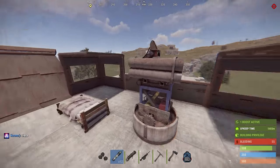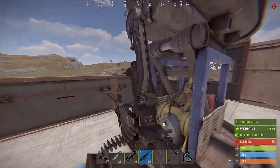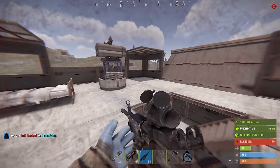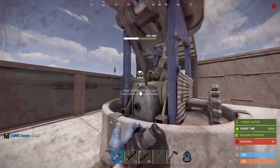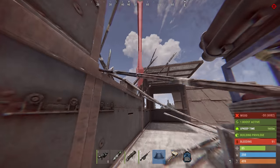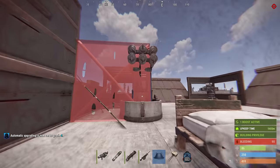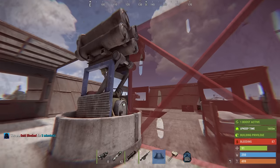What do I do? What do I do? There's so many of them. Oh, is that a rocket coming to me? Oh, they're starting to destroy my turrets. Holy... What the... I genuinely don't know what to do. Ow. Ow. Yeah, let me... B-grade 4. Can I automatically just upgrade everything now? Oh, bro, this is not good.